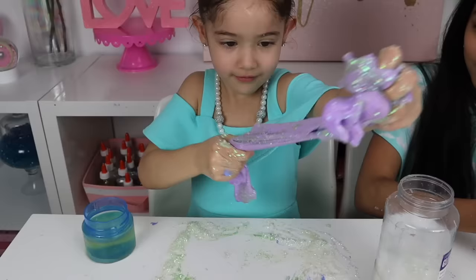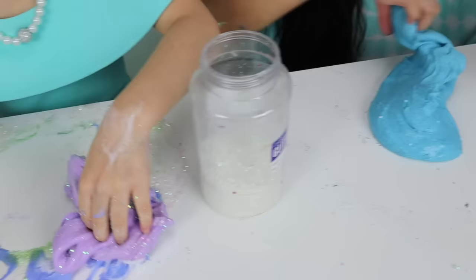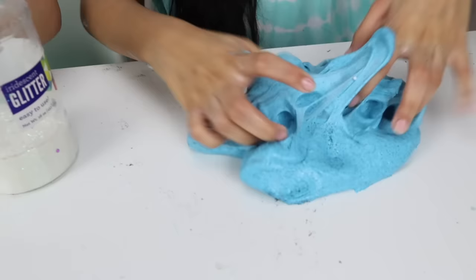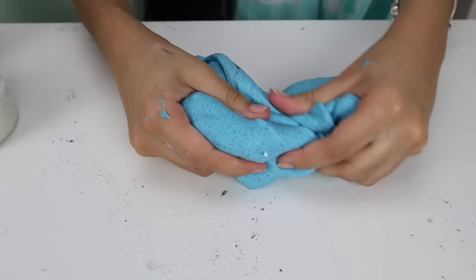I'm just picking up some other stuff. Okay, let's see yours. Wow, it came out really nice. Thank you. I actually really like it, and I feel like the black glitter might make it a little bit prettier. I don't know. It looks really crunchy. Yeah, and buttery. Look, let's see the butter spread.